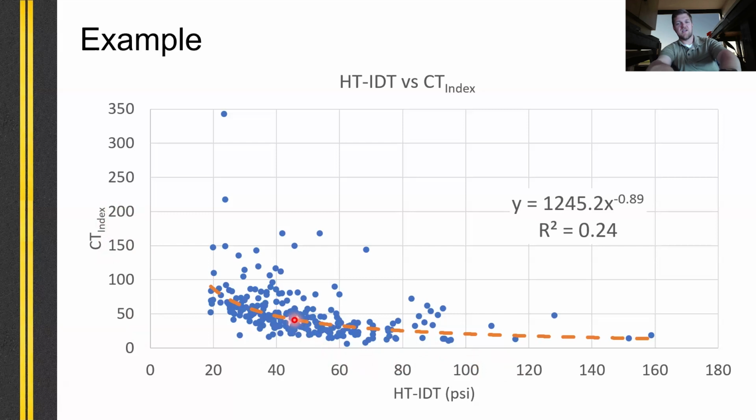So when we were designing targets for our validation study, we can look at this and see what's attainable. There is no shortage of mixes with a CT index over 100, right? We can get that. Now, we may not be able to get a super high HT IDT number with that mix over 100. The maximum there looks like it's around 70. But that's quite high. We don't need that. We'd be happy to have a mix that's over 100 and has an HT IDT of say 40.